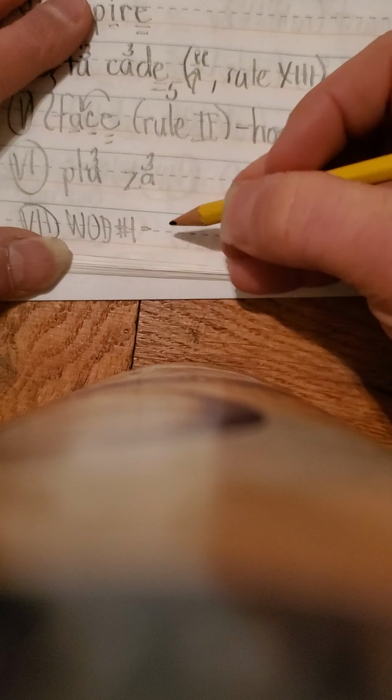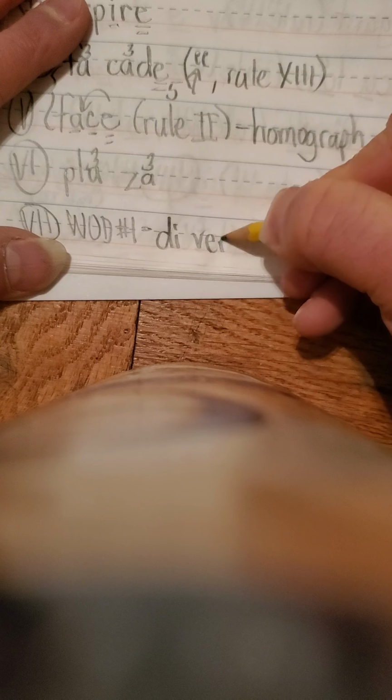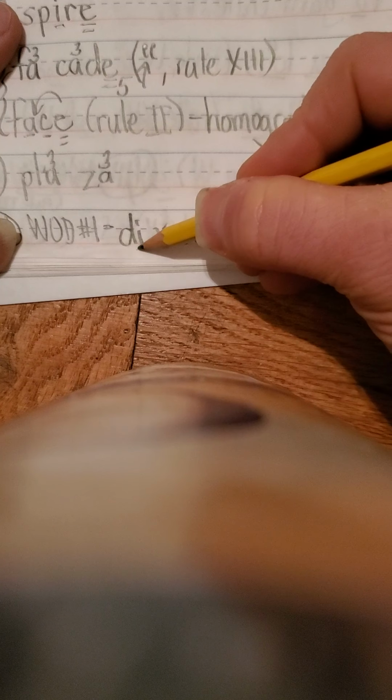Diverse. Okay, so let's go. Diverse. So we have 1, 2, 3 things to mark up. So let's go. Underline the I, the V, and the silent E twice. Job number 5. Yes, party crasher. The I can say I at the end of a syllable. That is rule 4.